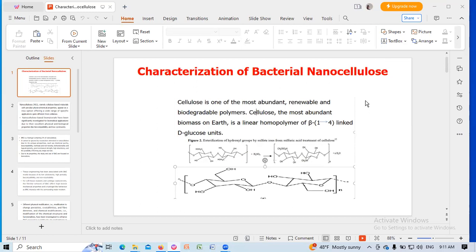Discussing some characterization of bacterial nanocellulose. First of all, cellulose is one of the most abundant, renewable, and biodegradable polymers. Cellulose is the most abundant biomass on Earth. It's a linear homopolymer of beta-1,4 linked D-glucose units.